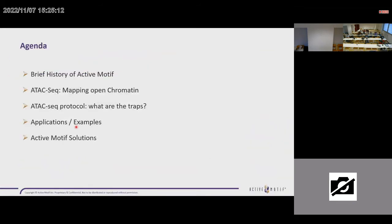So I will just talk to you a little bit about Motif, of course. Then I will explain to you the technology of ATACseq. Also, what are the traps of this technology when you use it in the lab? I will show you two publications using the ATACseq and the kind of results you can obtain. And I will show you also what you can do next after ATACseq and how to develop your project from your first ATACseq results.